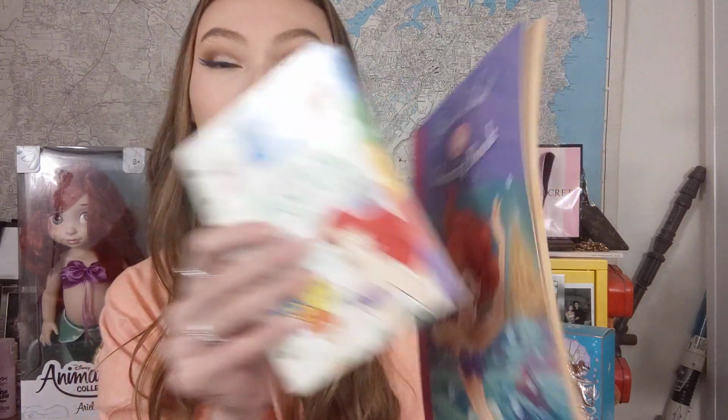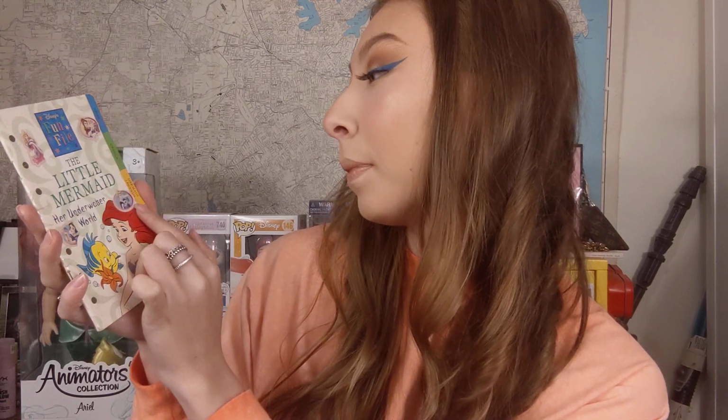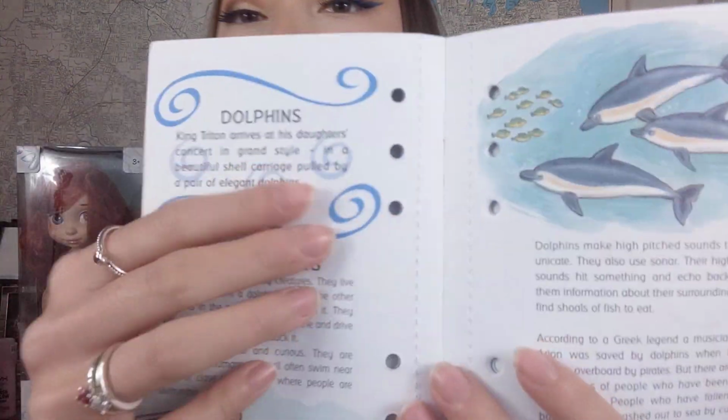This one, I think I got it at a thrift store, and it was a fun file, The Little Mermaid and Her Underwater World. It has information about all the characters. So it has Ariel, Ursula, mermaid legends, so fantasy legends from the olden days about mermaids, underwater facts, so little fun facts about dolphins, and little underwater characters, and then quizzes, not characters, like things that live under the water.